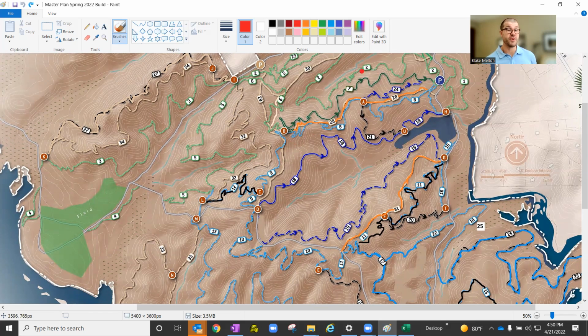Again, the builders have been amazed. I was out there a couple of nights ago and we were riding all of this for the first time and looking at it, talking about it. And the builders were like, nobody's been on it. And I was like, yeah, people respect it. They don't go past the tape. They don't ride when the trails are closed. And it's awesome. So that is hugely appreciated and hugely helpful.